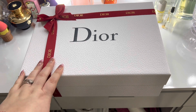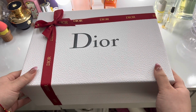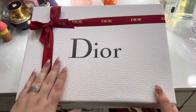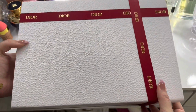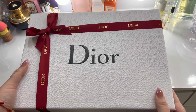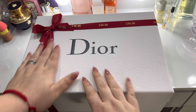Let's go ahead and get started with the unboxing. So this is how I got it. It came in a really big box with a lot of paper wrap, and look at how beautiful their packaging is. Really gorgeous. I don't want to break everything here, but it looks really pretty. I believe they're doing this because of the Chinese New Year. So it looks really gorgeous.